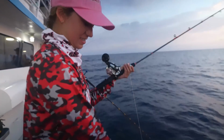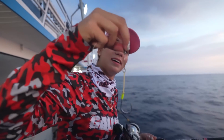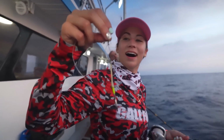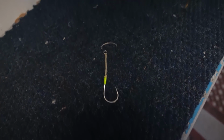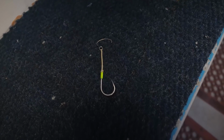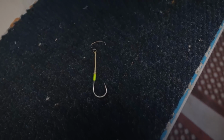Let's take a look at this. No way. No way. This is what just happened. So the split ring opened up, but the hook stayed strong. And the rest of the jig is completely gone.